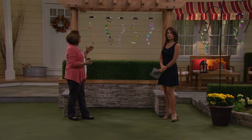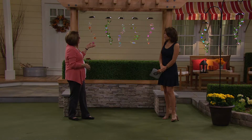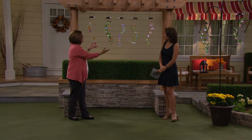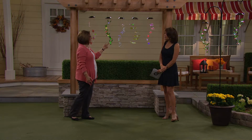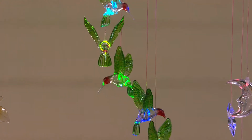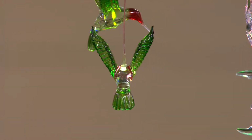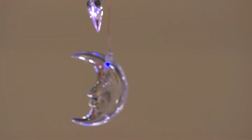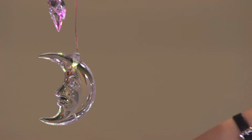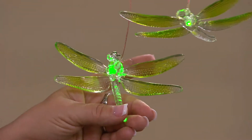The 4 choices that have color in them really have gorgeous color, whether it's your fall leaves that have those colors we would picture from falling leaves, or your little hummingbird, so adorable. Looks like the ruby-throated hummingbird, the green wings, and then just that little red on its face. You've got your moon and stars, which are clear, and your beautiful dragonfly. You can see the individual scales on his wings.